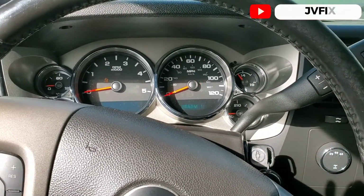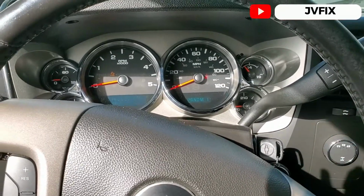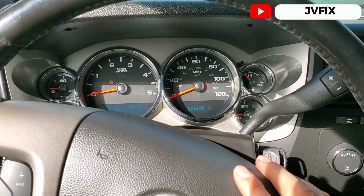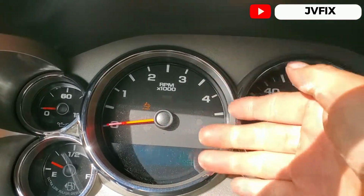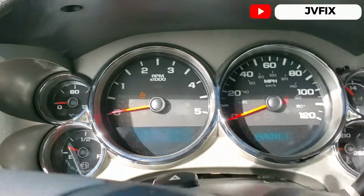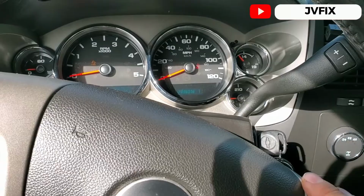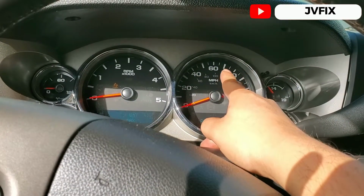So today we have this 2013 Chevrolet. It's a 2500 diesel truck. I believe it's the 6.6 liter, and we have a problem with this truck on the emissions. I've seen trucks with this symbol, which is for the exhaust, and the customer is complaining that he was driving the truck once and it suddenly stopped by itself and it limited the speed to 65 miles per hour.